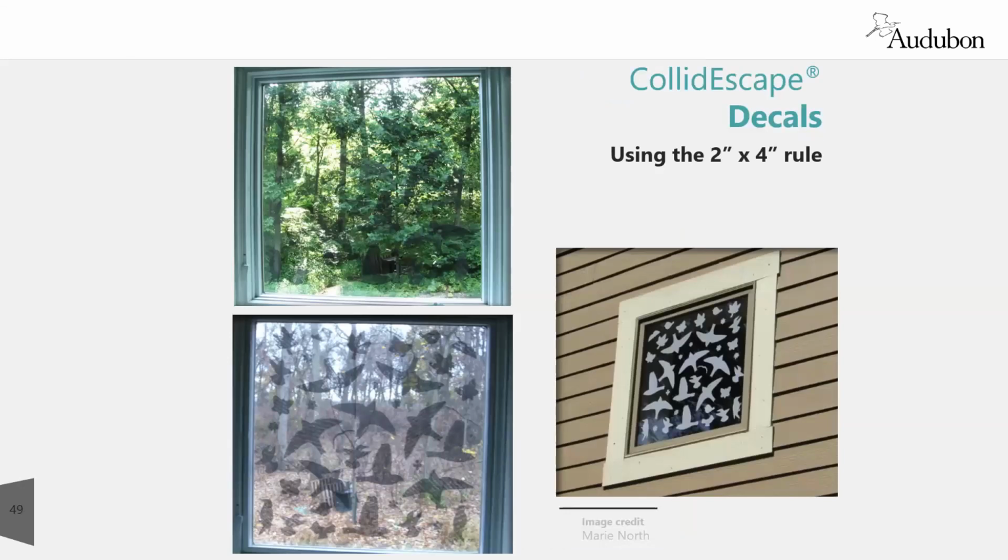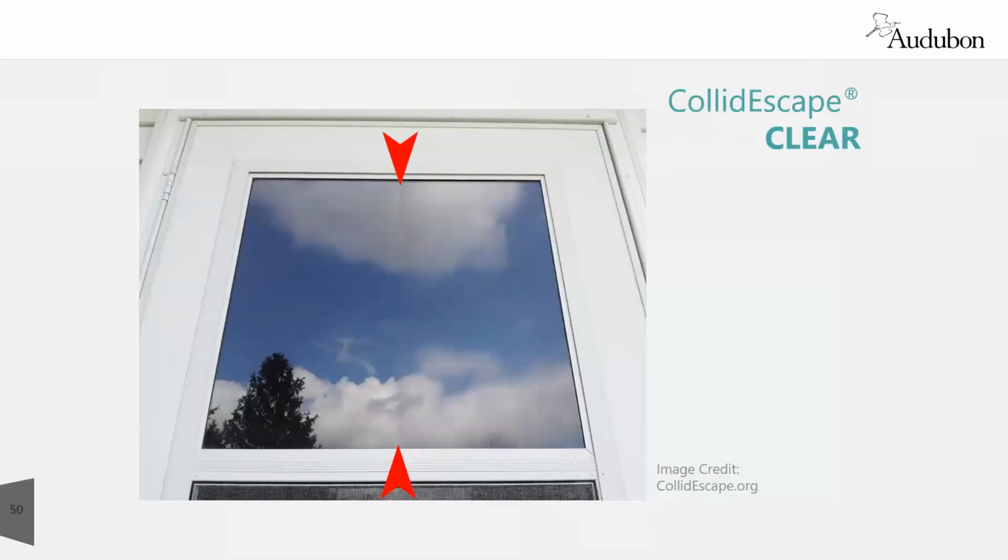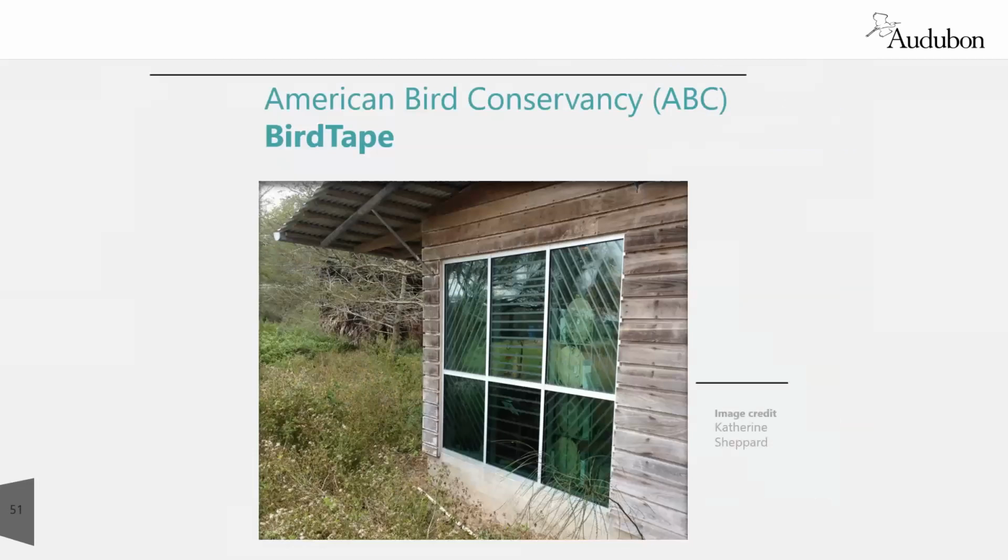Again, you can use stickers on a window, but you've got to remember the 2x4 rule. There's a misconception that, oh, if it's a silhouette of a raptor, birds are going to be scared and aren't going to come near it. Not true. So again, it has to be the 2x4 rule. No matter what you put on that window, it's got to be no more than 2 inches apart. Kaleidoscape also offers a clear version that the birds can see, but yet we can still see out of it. Again, you can go on their website to get an idea.